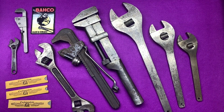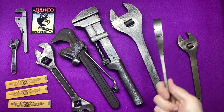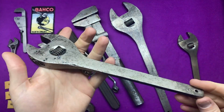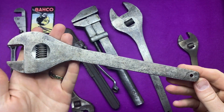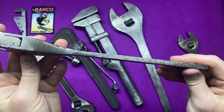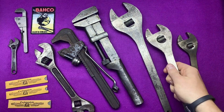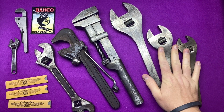They remind me of Clydeburns, but very thin Clydeburns. If anyone's ever seen one of those before, or one that's been on eBay recently, let me know. I don't have any information about it. They're quite nice. They've got quite a nice finish to them. But yeah, I picked up those. I thought they were fun.